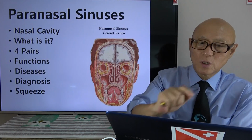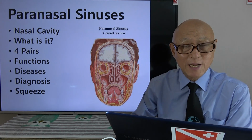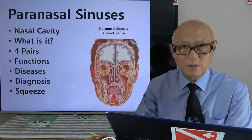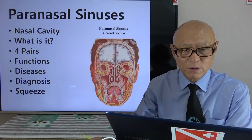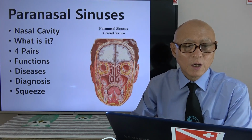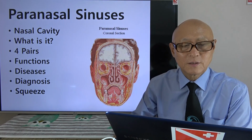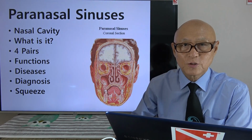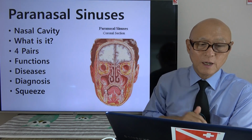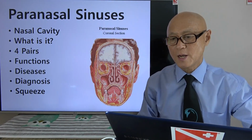squeeze. To talk about sinus, we really need to talk about the nasal cavity first, because all sinuses open into the nasal cavity, and if there's anything wrong with the nasal cavity, the sinus is also in trouble. So what are sinuses? How many sinuses are there? Their function, their disease, some ways of diagnosis, and maybe prevention and treatment of the squeeze as well.